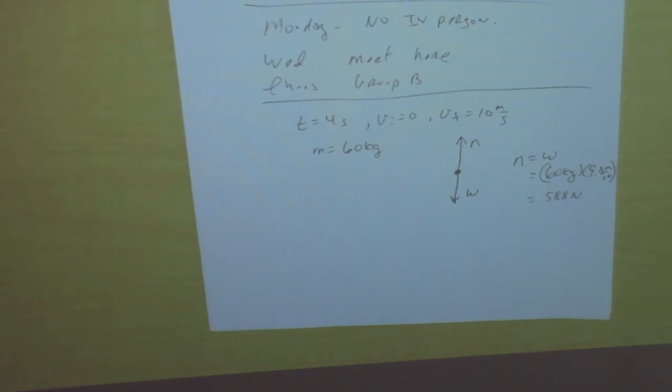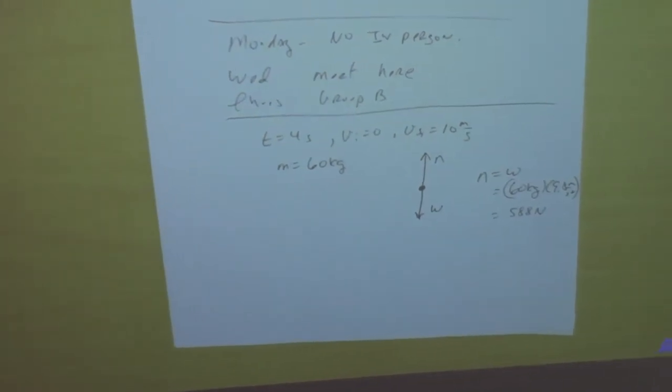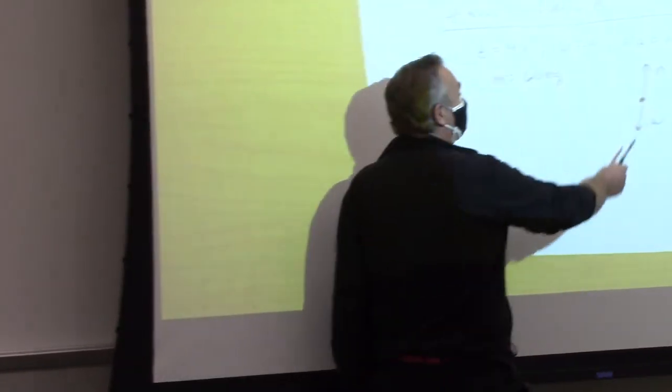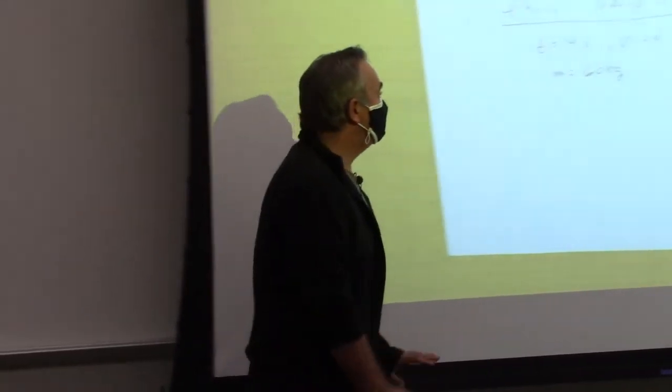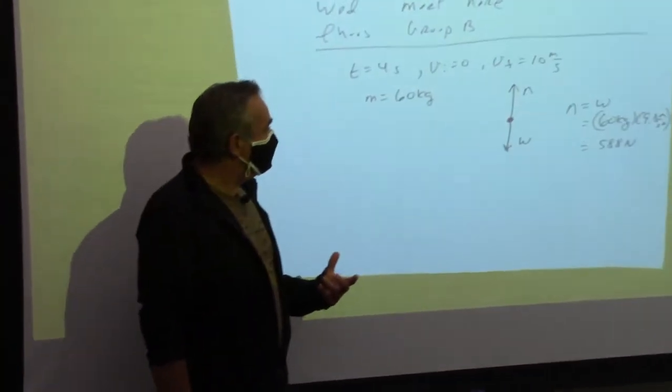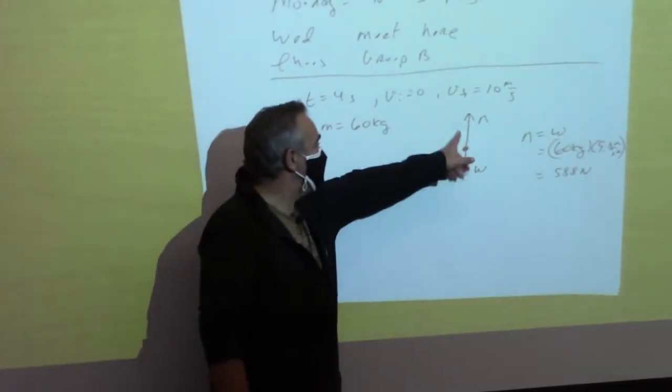What do you think? The normal force would be greater than the weight. Well, if you're already moving at a constant speed, constant speed means the acceleration is 0. So this is actually the same free body diagram.